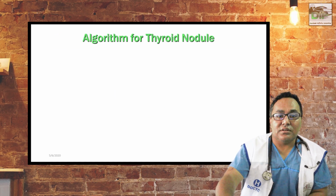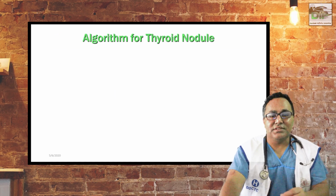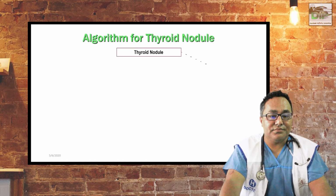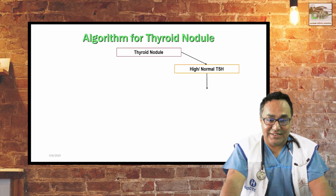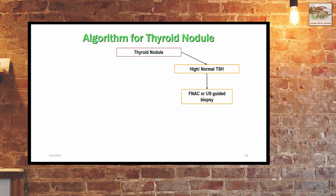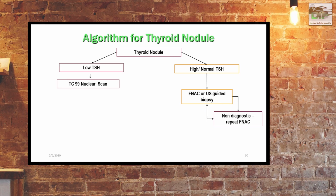So basically, how to approach? I won't be telling details. This slide, if you remember, is very easy. If the patient has a thyroid nodule, we always send for a thyroid function test. If the TSH is high or normal, we send for FNAC or USG guided biopsy of the thyroid nodule. And if the FNAC is non-diagnostic, repeat FNAC. If the TSH is low, you have to send for a nuclear scan.